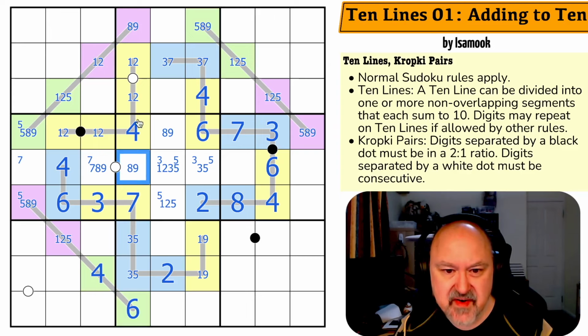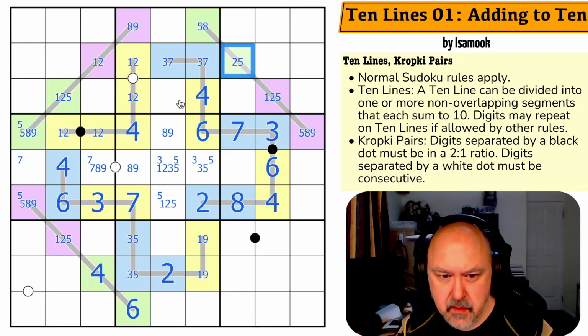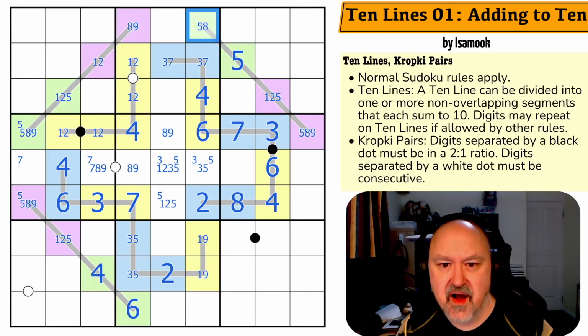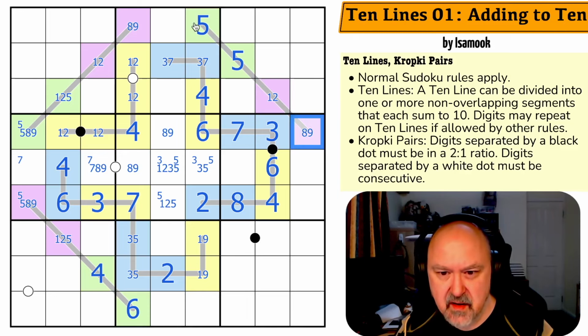What else have I got? I've now got an 8, 9 pair in the column. This is 1, 9, so the 9 comes out of there, so the 1 comes out of there. This is a 1, 2 pair. That's a 1, 2 pair. So that's a 5 and that's a 5. There's no 5 there, there's no 5 there. 5, 5 means 5 is down here.